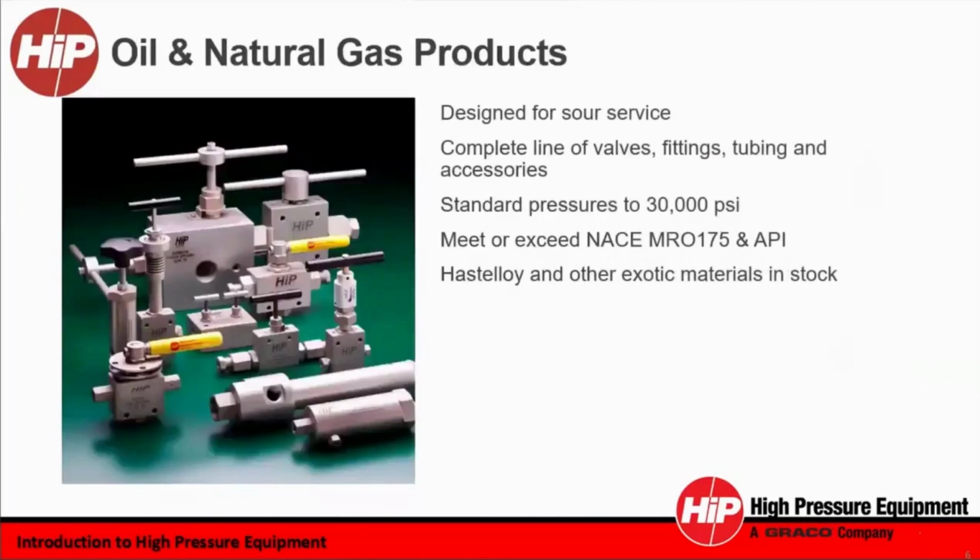High Pressure Equipment Company offers a complete line of oil and gas products suitable for sour gas service, which include valves, fittings, tubing, and accessories. Standard pressure ranges are from 10,000 to 30,000 psi. Oil and gas products meet or exceed NACE MR0175 and API specifications. Materials such as Hastelloy C276, Inconel 625, and other exotics are also offered upon request.